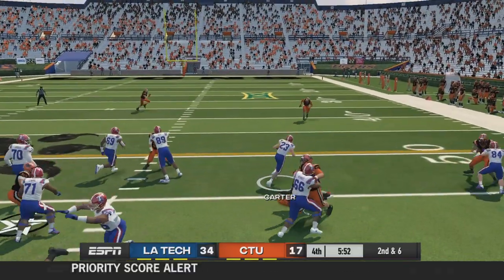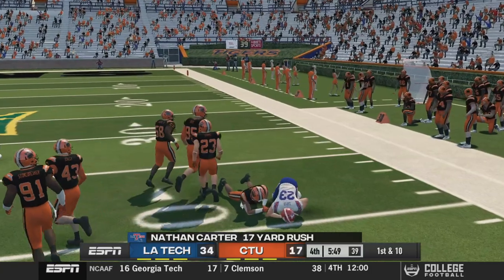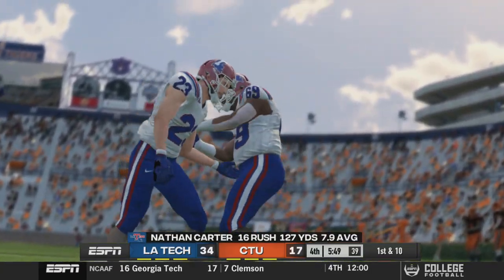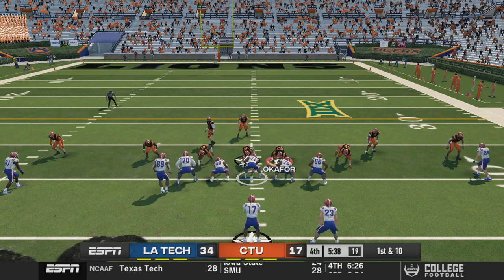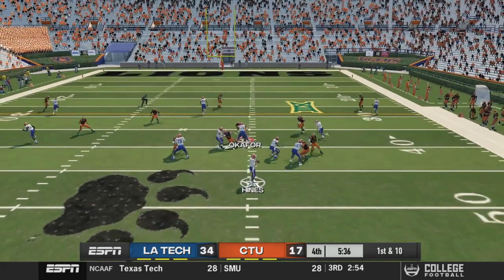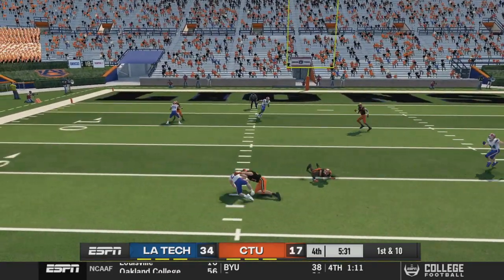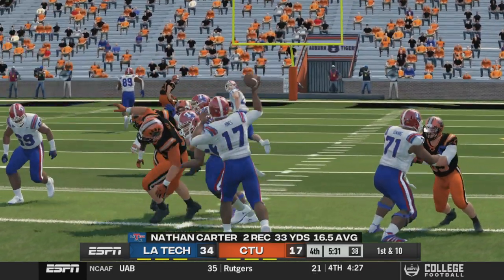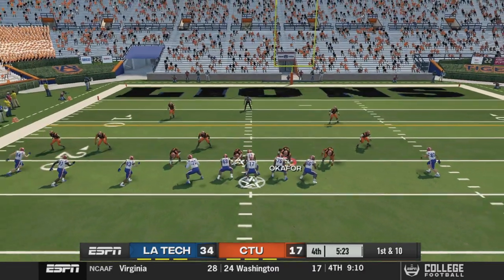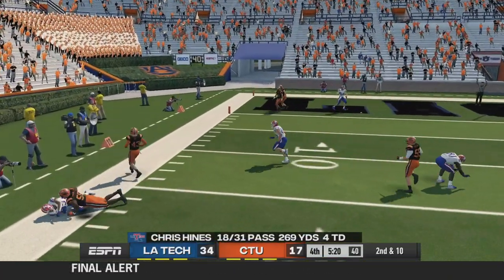So down by 17 on defense. Here is Carter, a draw play. He hits the hole with very, very aggressive nature. And then that one results in a gain of 17 for the first down. 5.5 to go. Here's a quick throw. Carter out of the backfield this time. First down. He is killing us today. 2 for 33 through the air and also running the ball extremely well. He's over 100 yards rushing.